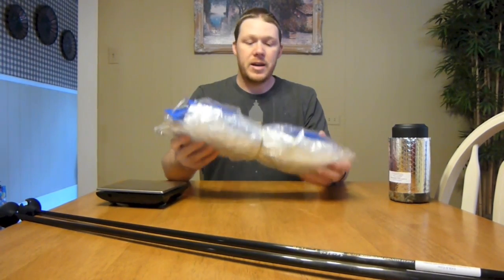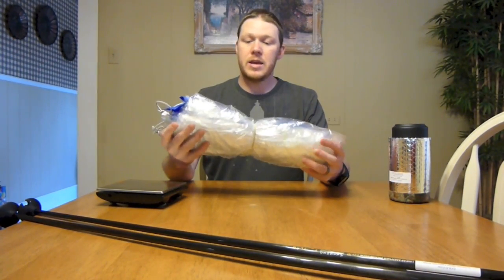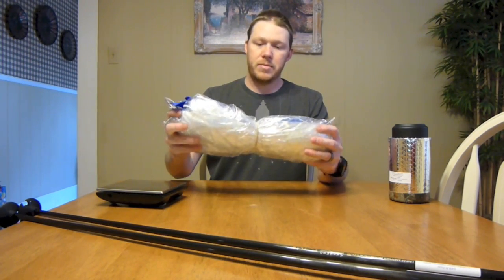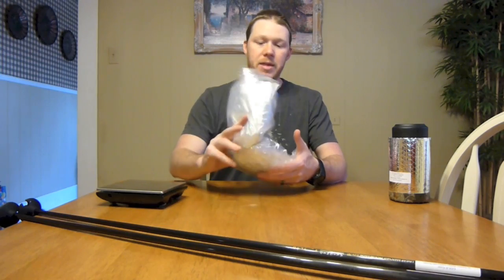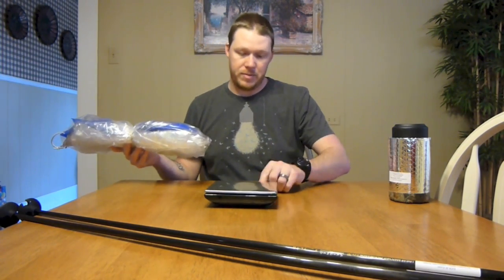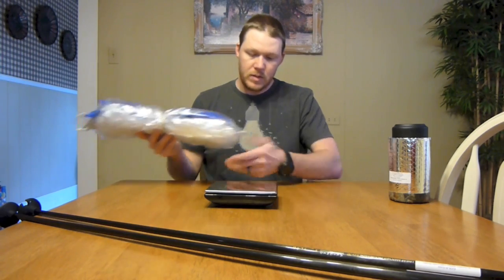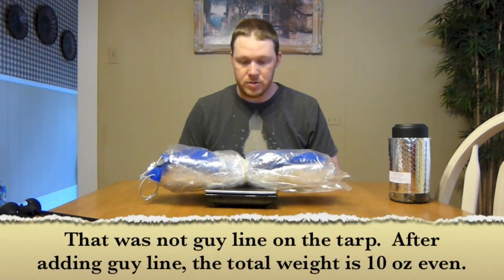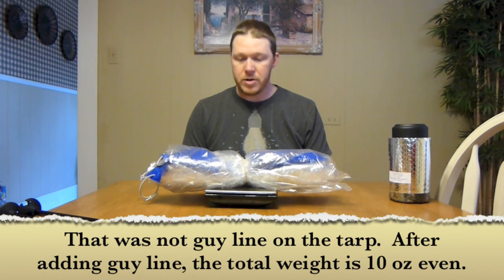This is the solo tarp, and it does have a beak on the front and the back, which I thought was going to be cool because I should be able to button this thing down pretty well and really get away from the elements if I need to. And real quick, let me weigh this. This should be everything. It comes to 9.3 ounces.